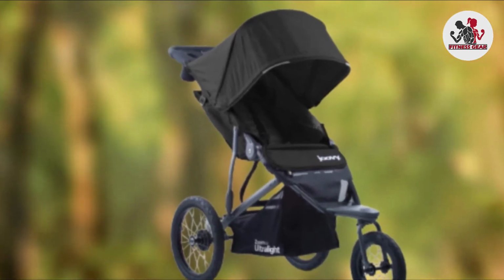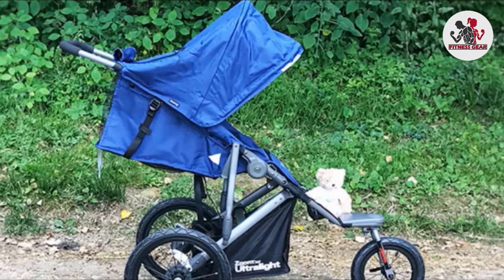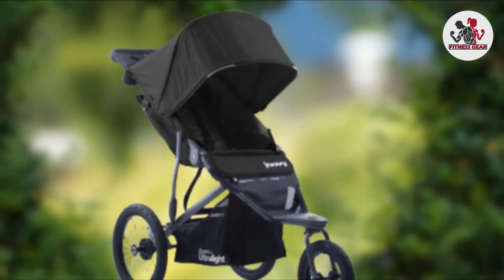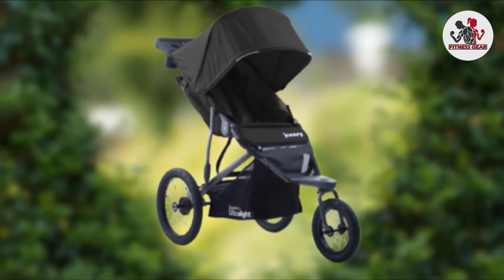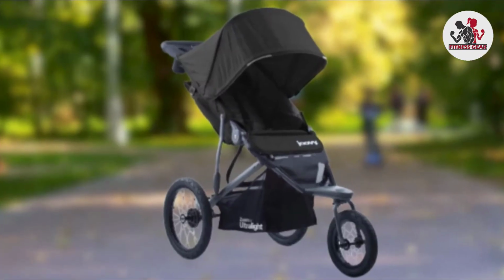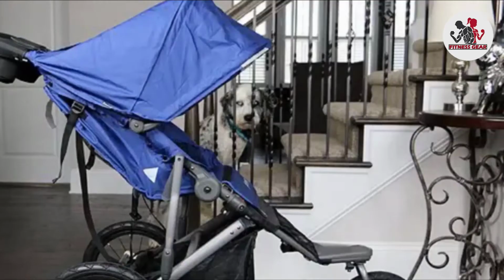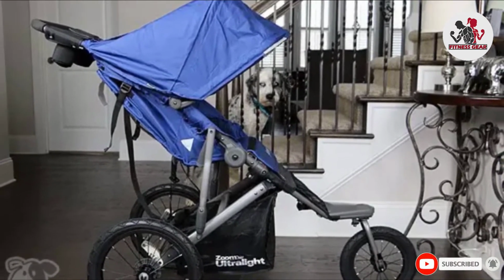There's some decent storage space underneath, but the large bar crossing over it may limit how large the accessories you can keep there can be. However, if you're only taking along the provided tire pump and maybe some snacks, you'll get by just fine. Sitting nicely between budget and premium, the Joovy is an awesome and highly popular option for the modern jogging parent that will be a nice upgrade from your original, and you'll likely be surprised at how much jogging strollers have evolved since your last one.